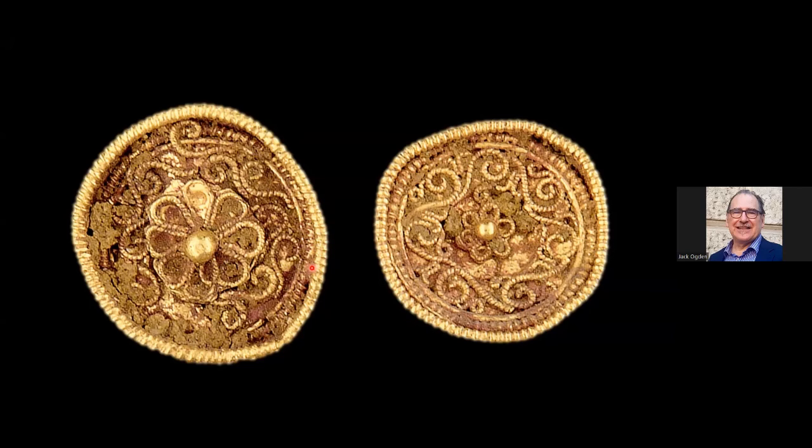Now, and they're also slightly different sizes. So what we don't know is what are the circumstances? Was that one of the tops lost in antiquity and another one made? We really don't know. This is the intriguing thing.